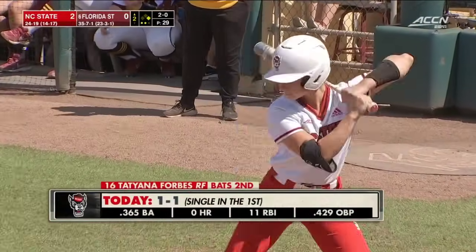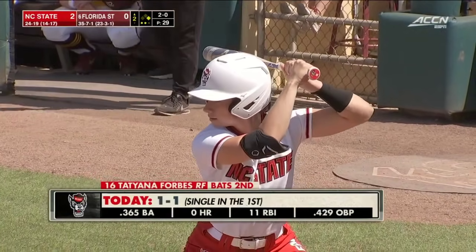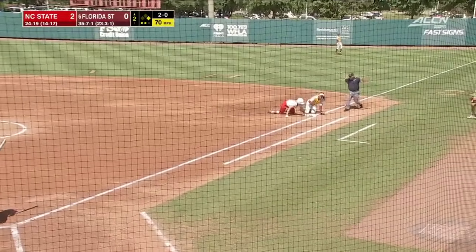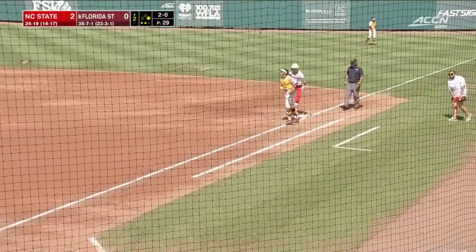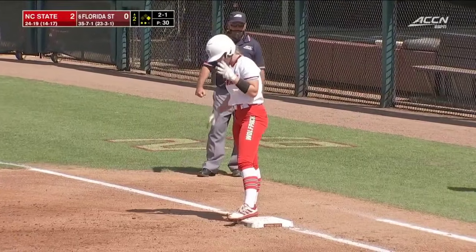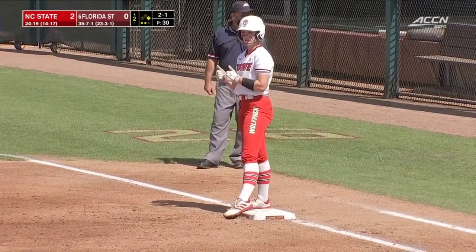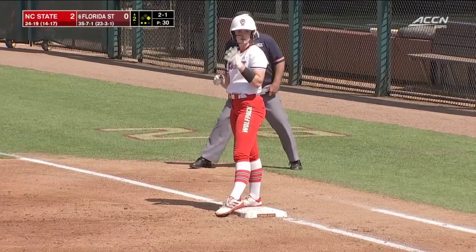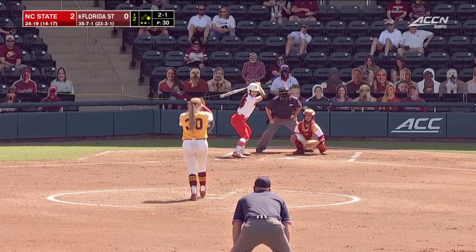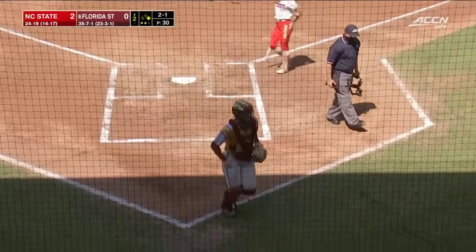Here's Tatiana Forbes, who singled in the first. Snap throw to first. If you think about the mentality that NC State is bringing to the table, and how Florida State, yes, NC State is up 2-0 right now, but they have not hit it out of the park. Obviously, that's not all you want to do in a game. So Florida State has done a good job keeping the ball in the park.